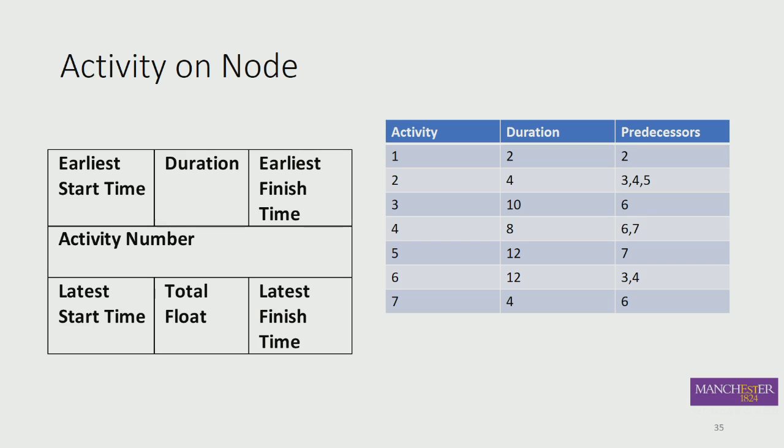So what's all that about? This is a theoretical view of the logic of what I've been talking about. You've got this main diagram here, which is the activity on node, and you can see these main quantities: the earliest start time and the earliest finish time. And on the bottom there, you've got the latest start time and the latest finish time. They're in the corners of this square.